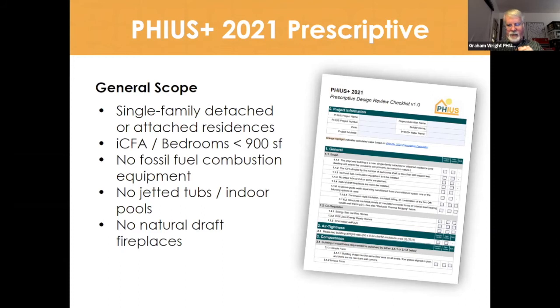All right, so in addition to being single family, it can be attached or detached, but there are some additional restrictions on the scope. We don't want huge mansions, so we limited the ratio of floor area to bedrooms.